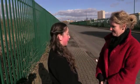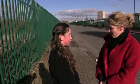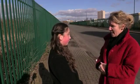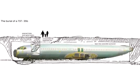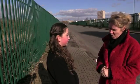How do you think this is going to benefit Ladywood? Well, the project is by a Birmingham artist, Roger Hyans, and it's going to be a very large-scale artwork. It involves burying an aeroplane, a Boeing 747, underneath the ground, and people will be able to go down underneath the ground and see a transformed space. So it's a very exciting, very different kind of project.